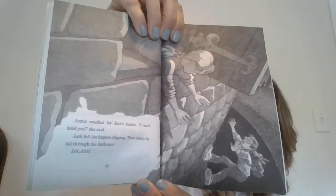Uh-oh, what's down below? Remember what surrounds the castle? The next chapter is called The Night.